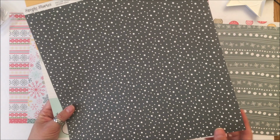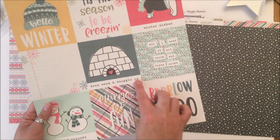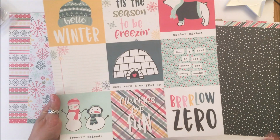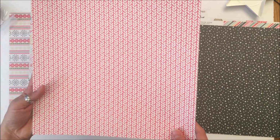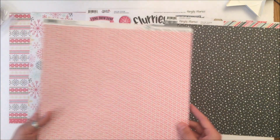And then snow, blizzard on the background, or the B side. And these are the 4x4 squares. But again, you could paper piece them, you could fussy cut them. Those snowmen would be fun to fussy cut, or have journaling spots. And on the back side is that knit pattern. And that would be fun to use, that keep warm and snuggle too, off of the selvage tag there.